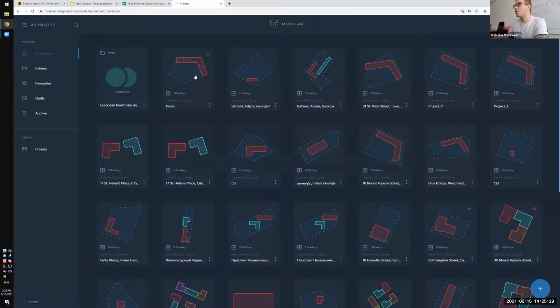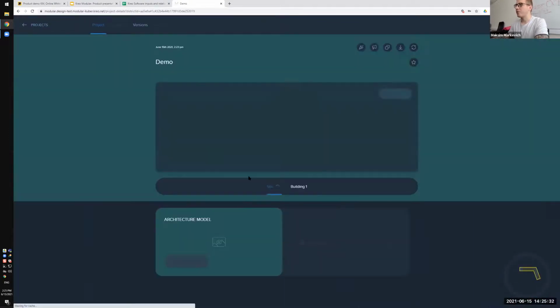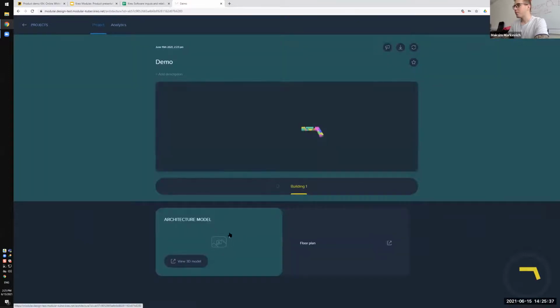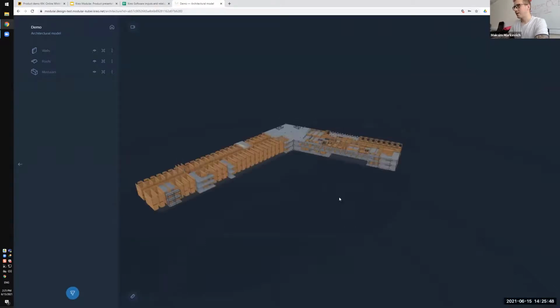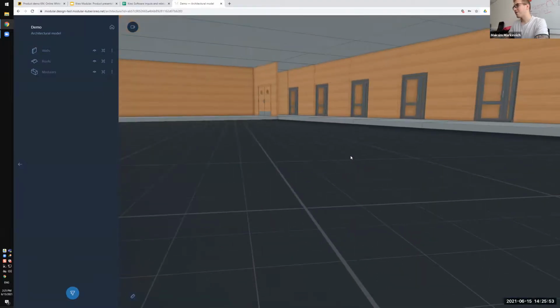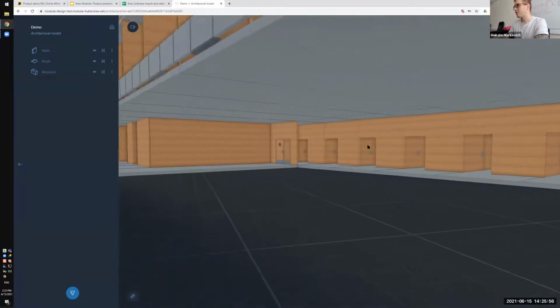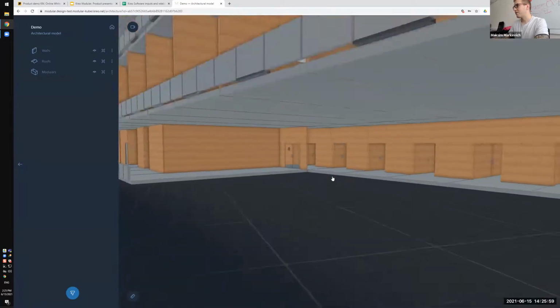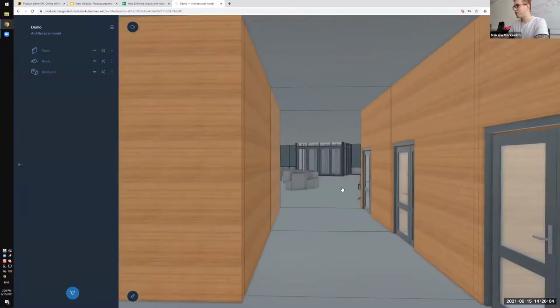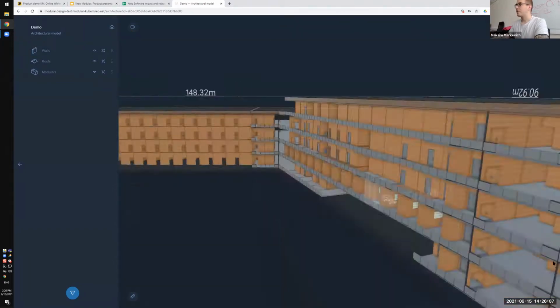While I was showing you how it works, the project which we created together during the demo has already been calculated. We can jump into building number 1 and open it, so you can see how quickly we can really create a model. Here we have what we created together. As you see, we used a different layout for this ground floor, and this is why we have a different situation here. We can go to the corridor, go inside, and check everything, etc.